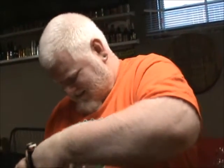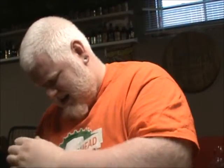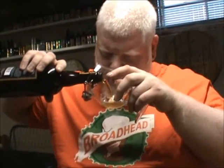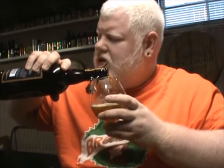But yeah, let's open this up and see what we have. Let's hope it doesn't blow. I didn't take the sticker off before. Oh, there it is. Right at the top, though. It didn't go past the top, so maybe a slight infection. Maybe just somehow shaken up from when I walked from the kegerator to here.